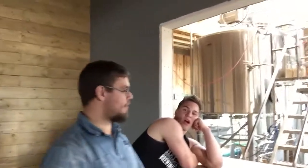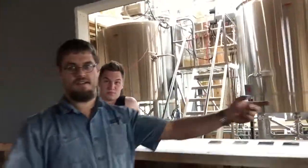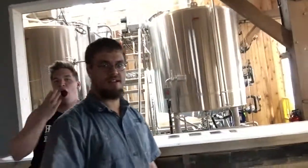Everything starts here. We've got our mash tun and our kettle. In the mash tun, we put our barley in, mixing it with hot water, and that's where we do our initial conversion. Barley's full of starch and we need sugar, so in the mash tun the starch converts to sugar. We need that sugar because sugar becomes yeast food and creates alcohol.